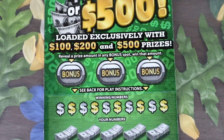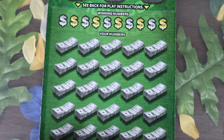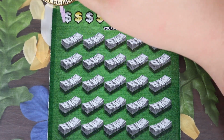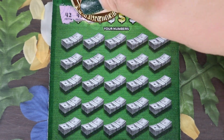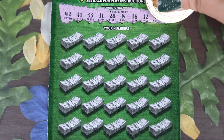Ticket 38. Bonus spots at the top, at the bottom, match numbers, or a coin for an automatic win. The only prizes are 100, 200, and 500. Yes, the only prizes. So let's see. All right, we're looking for 42, 41, 33, 11, 28, 8, 16, 12, 48, and 7.